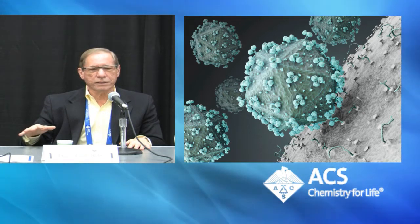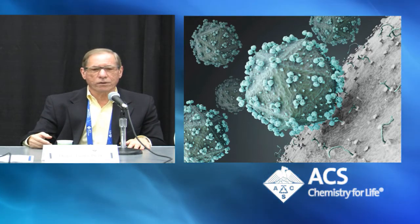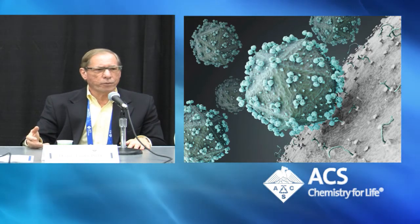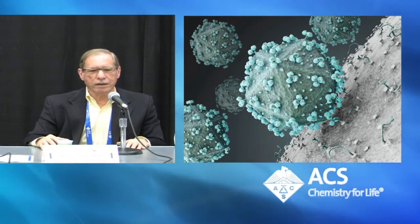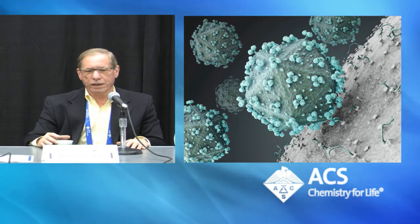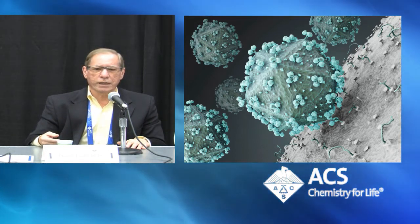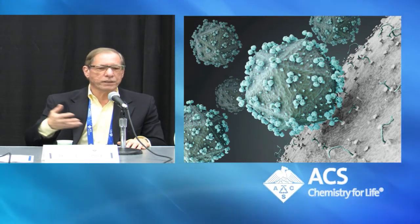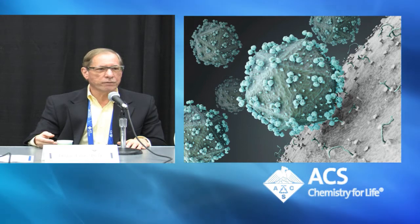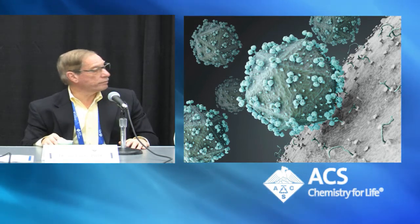And then the other important point is that these compounds are very easy to prepare. One of my students did a fabulous job in devising a really efficient synthesis of these. So they would be very inexpensive to produce, and this might have some consequences in resource-challenged environments such as sub-Saharan Africa. I think I'll stop there.